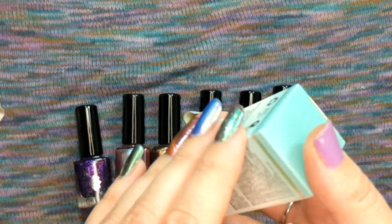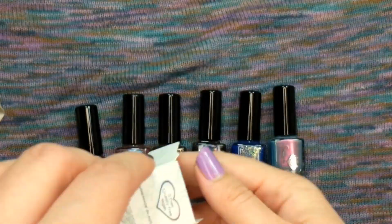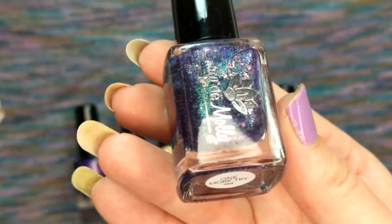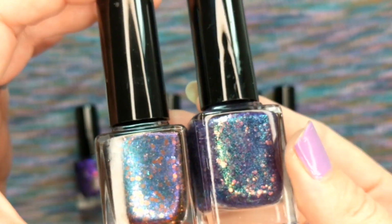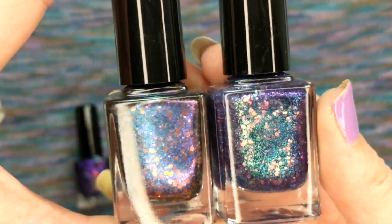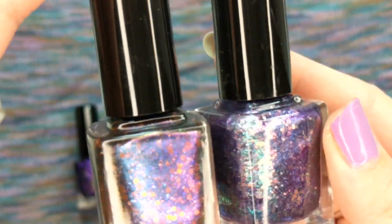That was gorgeous. Then we've got one more try. This was the last polish of this haul. And another one I was super excited about. This is another beautiful purple. So this has a very similar formulation as far as a glitter with that multichrome and a shift to it, a shimmer. But as you can see, it's very different from Glances to Stares, which is on the left. Very different shifts and definitely different glitters.